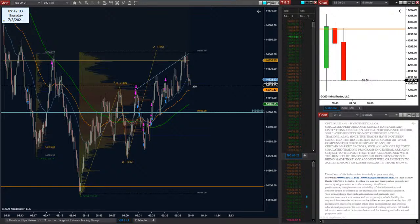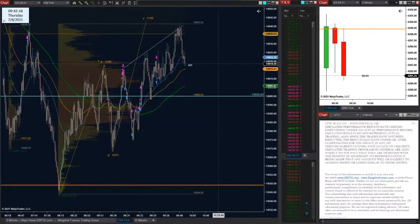Likely the first leg of a larger pullback. Potentially even a continuation to the downside. Jeez. More bearishness.